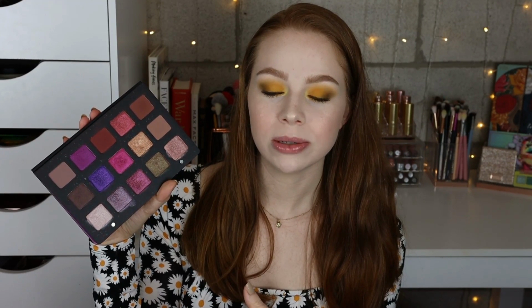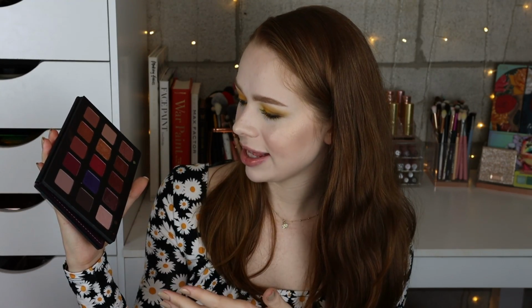Here's what it looks like, and it's really pretty. I really like the mattes in here. There's 4 different mattes. There's some cool tone and some warm tone options, and then the shimmers are pretty. But I just feel like there's so many amazing shimmers that I already have in my collection that I just feel like they're not that special.